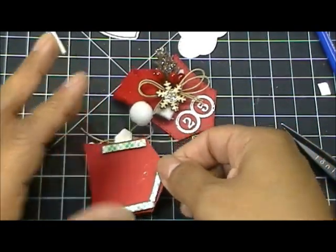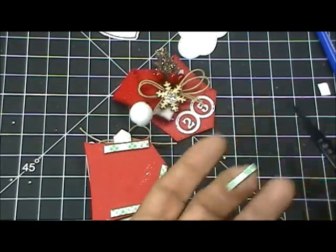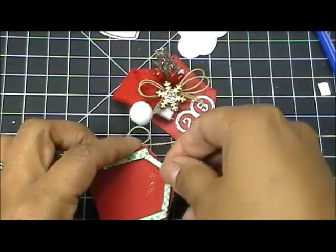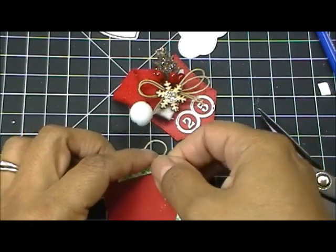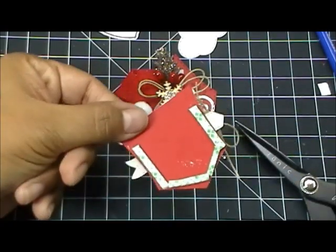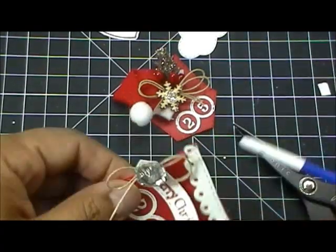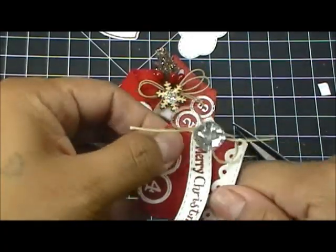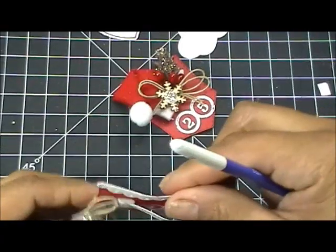Okay. Yeah, I just got so inspired by seeing so many countdowns for Christmas everywhere. So I was thinking, how can I come up with something cute using all of my products and have it look beautiful? Okay, so that's how you want to do it, because then what you want to do is grab your little paintbrush or whatever you want and just curl it just a little.